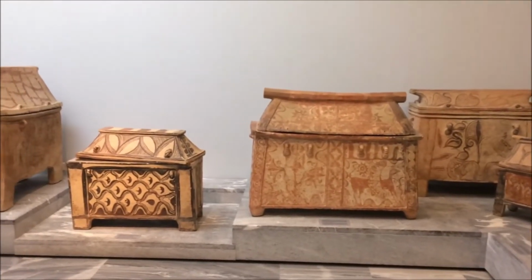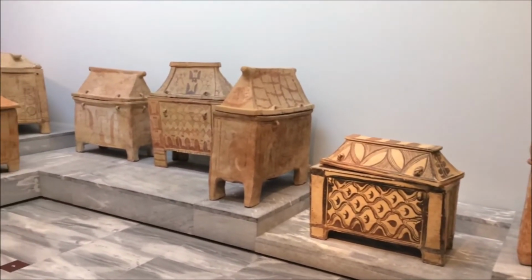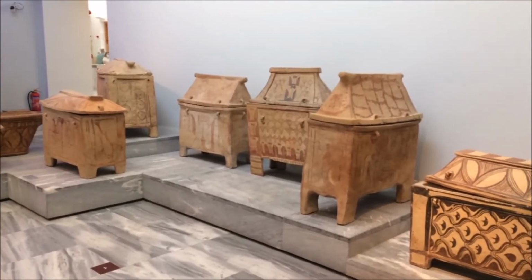And we need to understand that this was a palace. So obviously the people who lived there were people from the high society. So they had lots of gold and probably a lot of wealth.